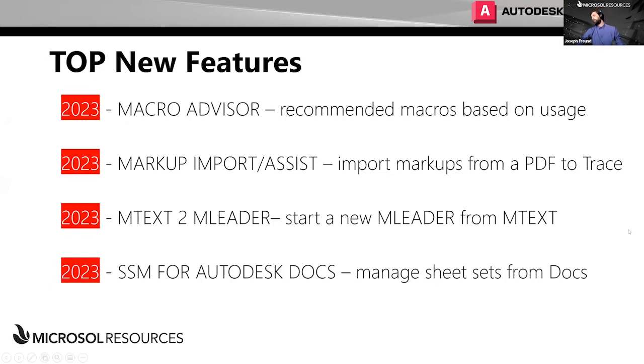All right, now on to the real meat of this presentation, the top new features of AutoCAD 2023. Now, there are more features than this that I'll get to, but I think that some of these features have the potential to be some of the top new favorites. This is my opinion, but I've been working with these for a while, and there could be some improvements in these features, and there may be in upcoming hot fixes and patches. But yeah, we'll see here.